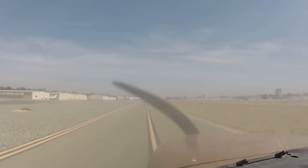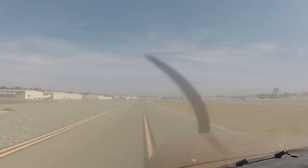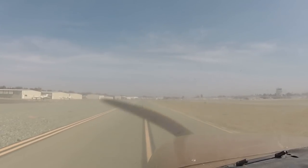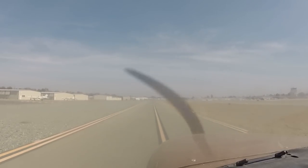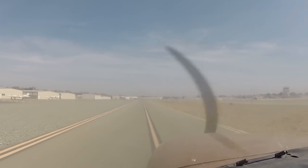Airport 3, Fullerton ground, cross runway 24 at Delta. That one, if we didn't use flaps, we could have just slipped it down all the way and then kick off from the forward slip. That's what I was thinking. I was like, oh, should we do a slip? And then we had flaps.